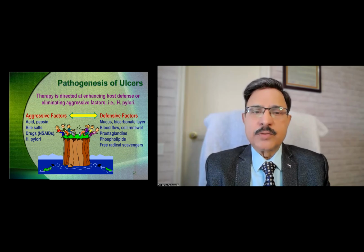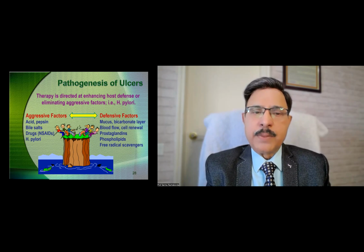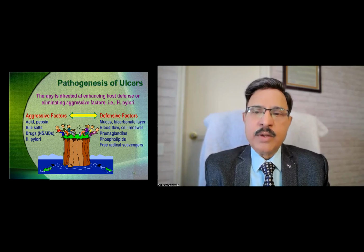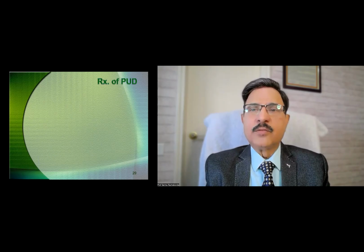The pathogenesis of ulcers: there are aggressive factors and there are defensive factors. Aggressive factors are acid, pepsin, bile salts, NSAIDs, H. pylori. Defensive factors are mucus, bicarbonate, good blood flow, cell renewal, prostaglandins, phospholipids, and free radical scavengers. There is a tug of war between them. If the defensive factors are good, no ulcer formation. If the defensive factors are weak and the aggressive factors take over, there will be ulcer formation.